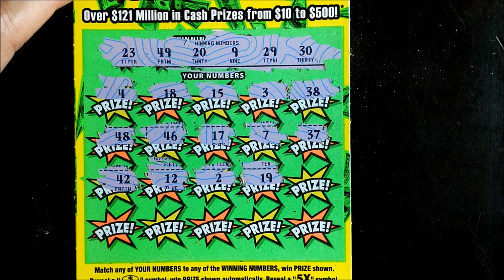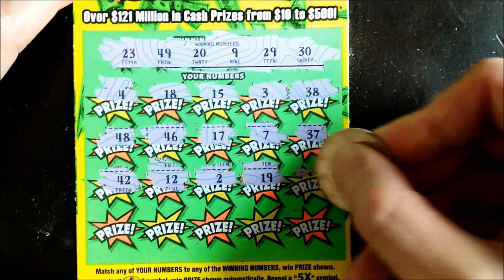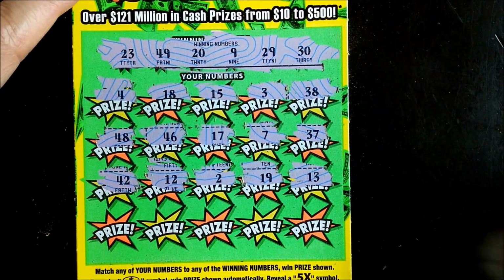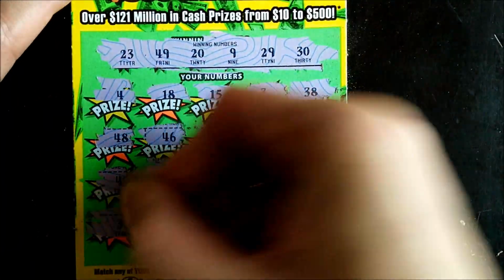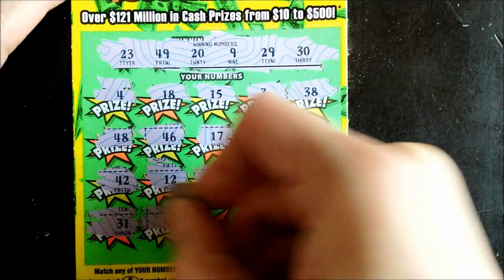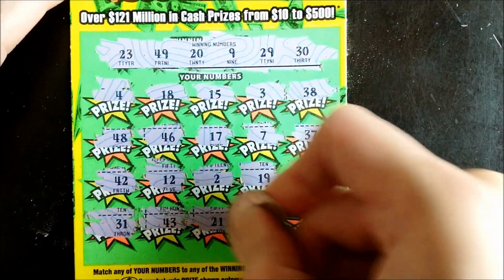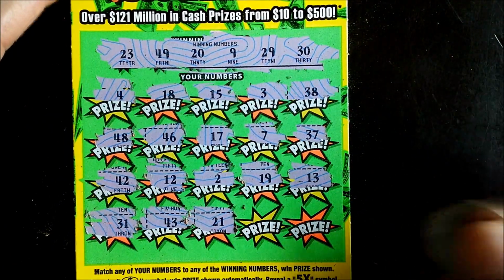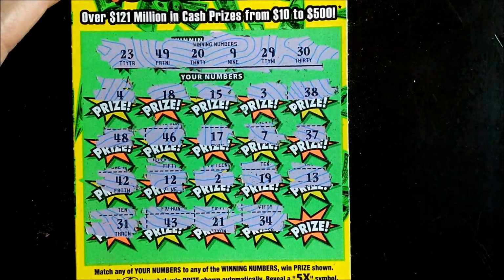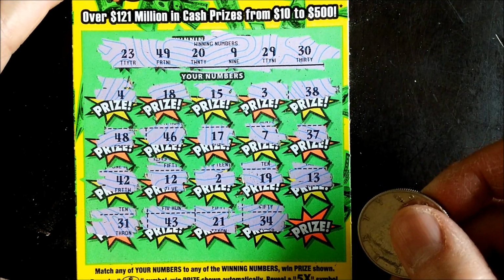19. Come on, symbols. Come on. 5x, 10x. Or just a coin would be nice. Okay, here goes. 13. No, no 13. 31, one off of 30, yep. 43, no match. 21, nope, one off. 34, all right, we're down to our last chance. Can we get a match or a win? Let's find out.